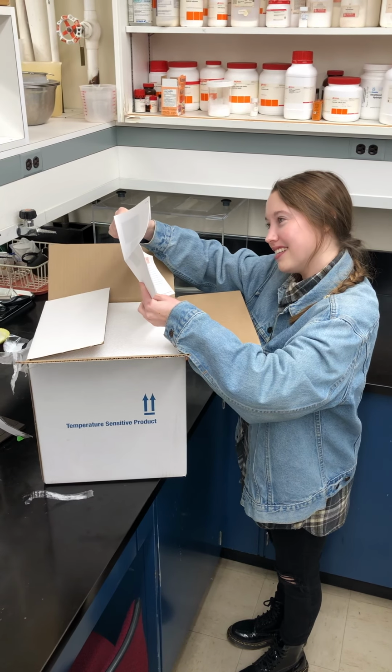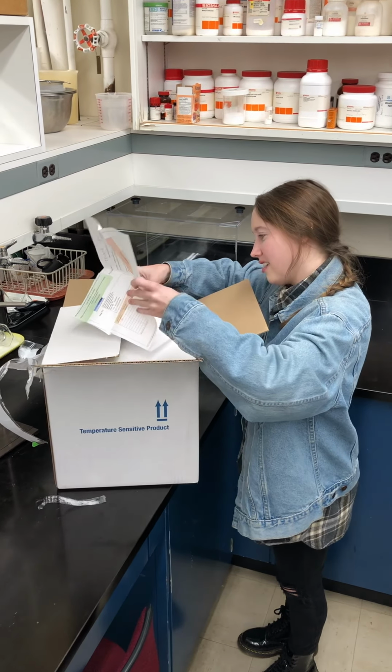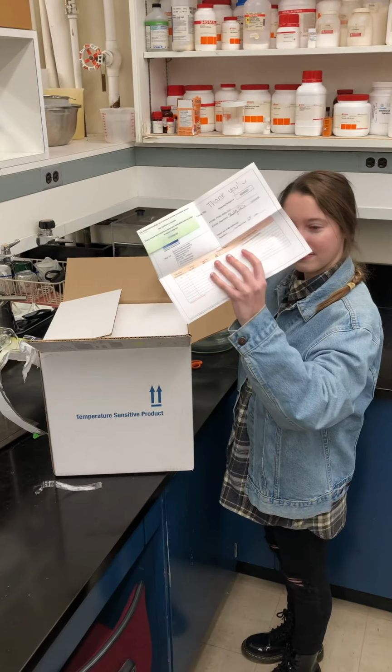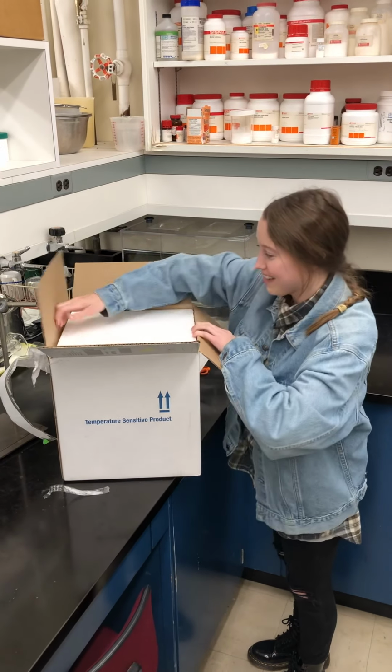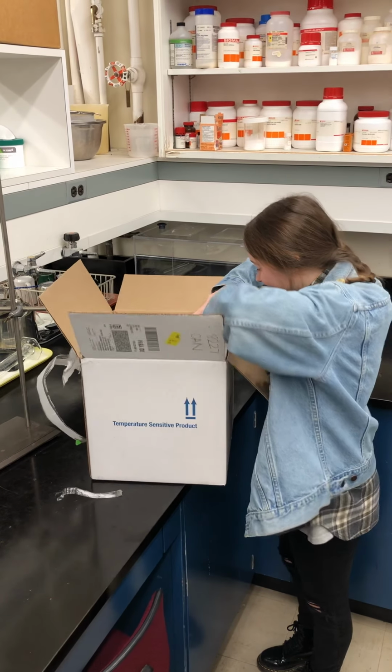Number of items, 10. Only 10 ticks? If they give us only 10, I could... No, it's got to be like 10 vials of ticks. Okay, that would make sense. We'll see. I mean, maybe there are just 10 really good quality ticks in there.